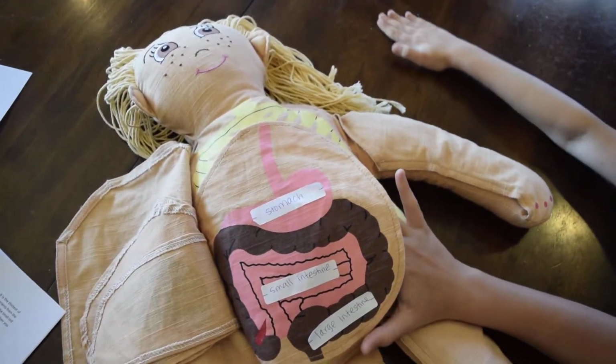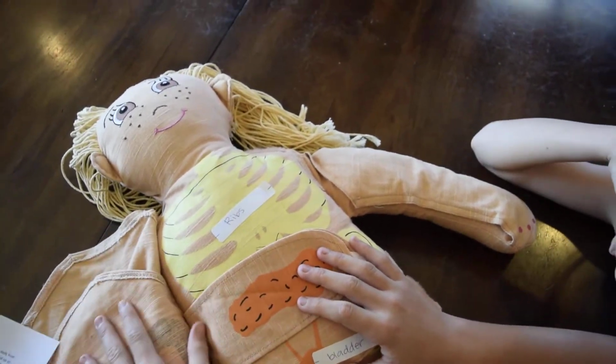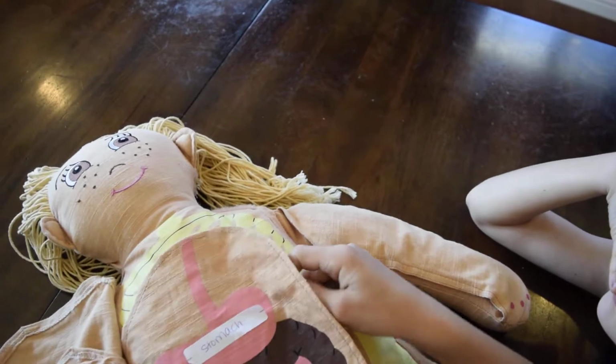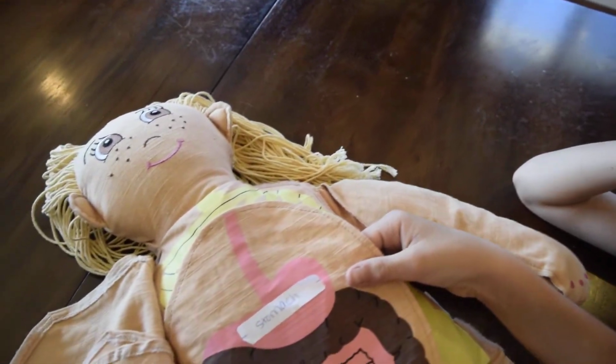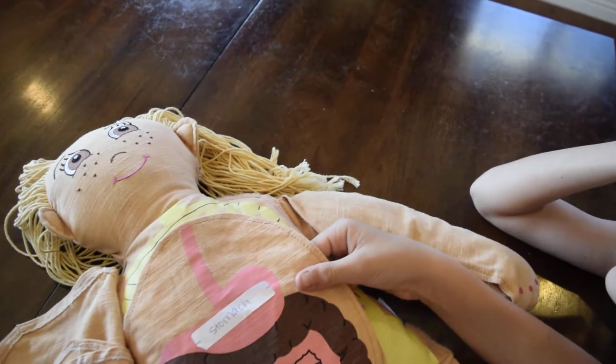This is the large intestine. This is the small intestine. What does it do? Okay, next one. Oh, wait, we're going back. Hold on, sweetie. So that's the stomach. That's the stomach right there. Small intestine and large intestine. The colon is this.